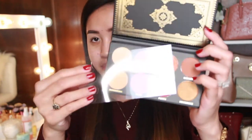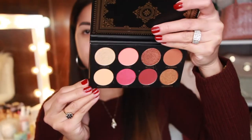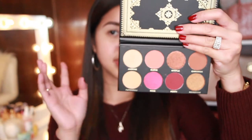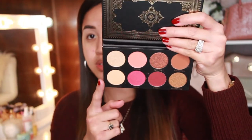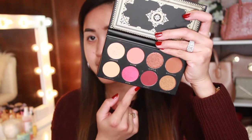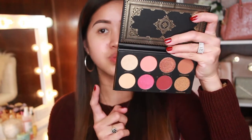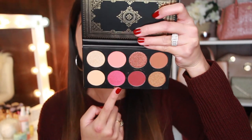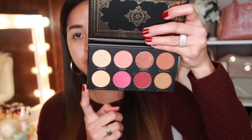Ooh, very, very pretty. Actually, this is not a surprise to me anymore because I've already seen some sneak peeks and previews online. Okay, here are the colors. You guys know I do love warm colors. I tend to reach for warm colors a lot, so this palette right here, I think I'm going to be using a lot. There's a total of 8 shadows here, 4 mattes and 4 shimmers.